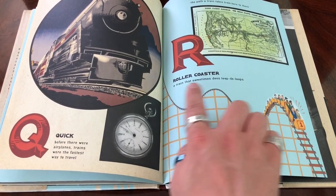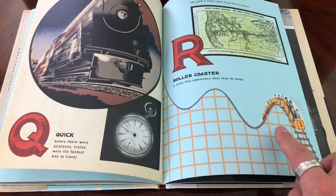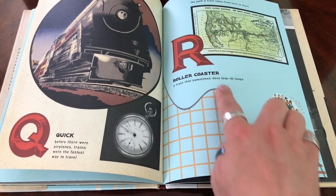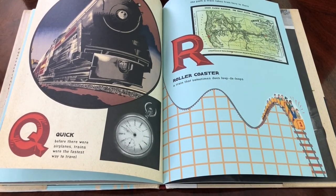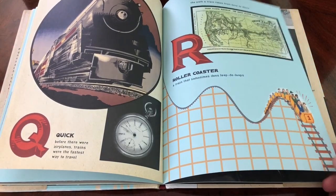R is also for roller coaster. A train that sometimes does loop-de-loops. Look, it goes, whew. Have you guys ever been on a roller coaster? Pretty fun. You go tick, tick, tick, tick.